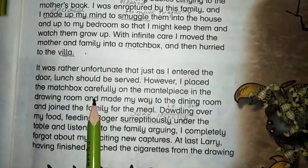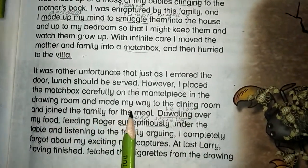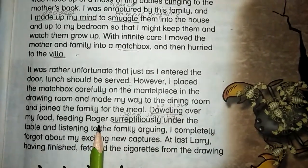However, I placed the matchbox carefully on the mantelpiece in the drawing room and made my way to the dining room and joined the family for the meal. Dawdling over my food, feeding Roger.